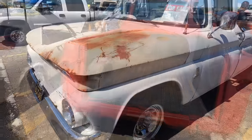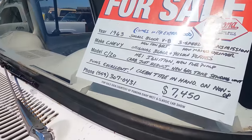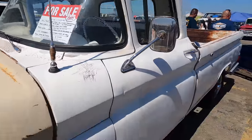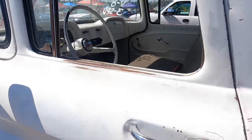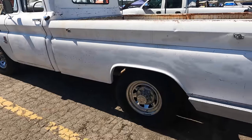I know they are kind of difficult to find. There's a '63 Chevy C20 pickup, 7,450. It's got a small block, 3-speed transmission, runs excellent. Pause it, read the novel, write a book report about it, buy the Cliff Notes, whatever you got to do. It's got a farm bumper on the back as well.